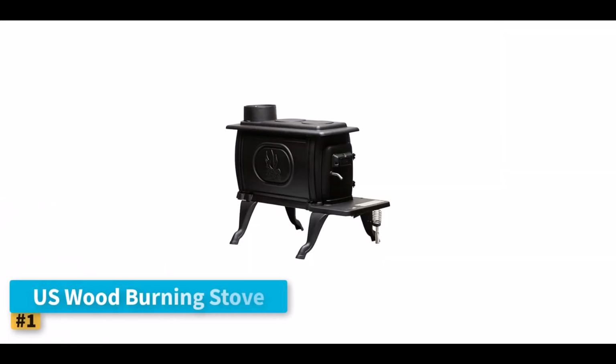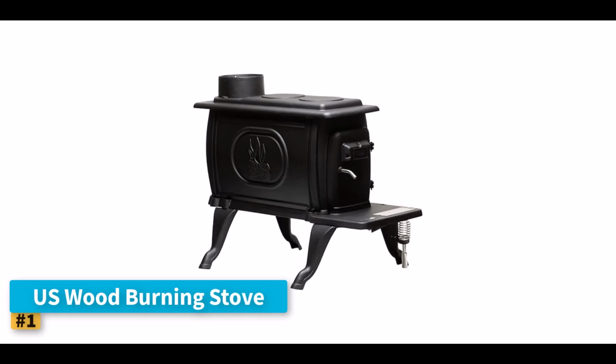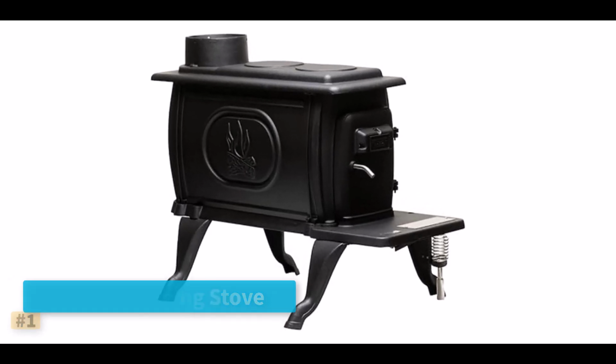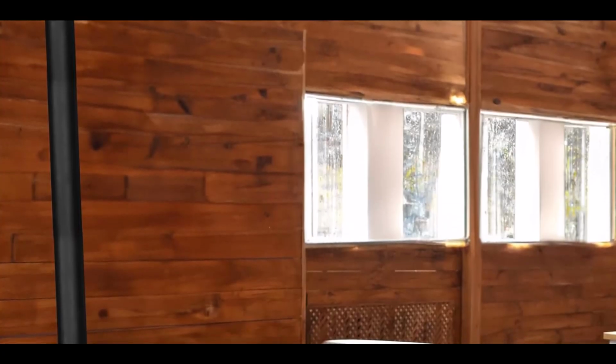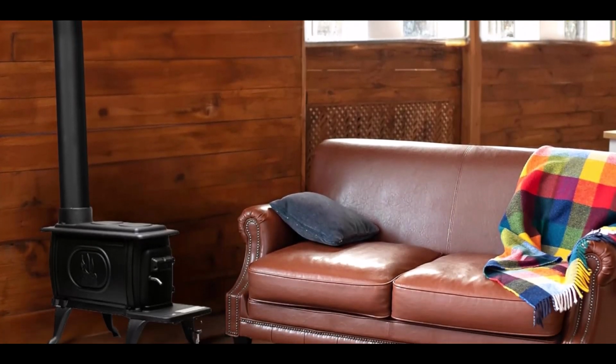Number 1. US Wood-Burning Stove. The US Wood-Burning Stove is an excellent heating solution for cabins and small structures, combining functionality with durability. Capable of reaching an impressive 54,000 British thermal units, this stove efficiently heats up to 900 square feet, ensuring warmth even in the coldest conditions.